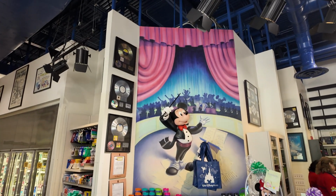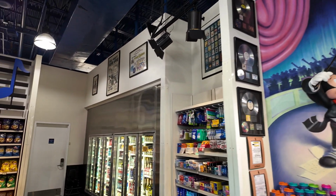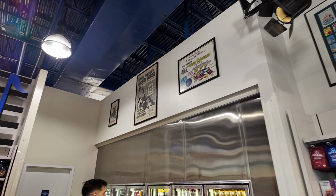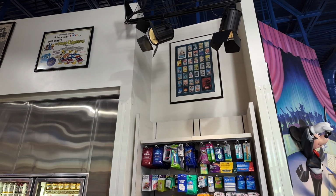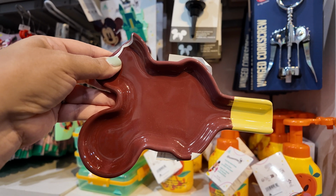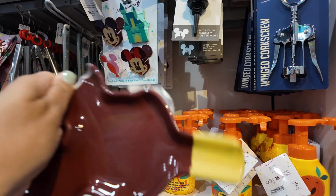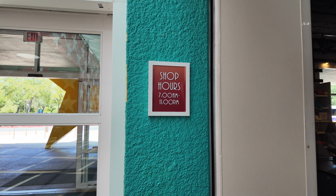So here at the register, you can see cassettes, CDs, and records here, including Mickey. They also have some more memorabilia around the resort. They have the Three Caballeros, Mickey shorts, Walt Disney's Mickey's Good Deed, posters of classic music. In Maestro, they have a Mouseware spoon holder. It's only $9.99. I think that's really cute. The shop hours are open 7 a.m. to 11 p.m.